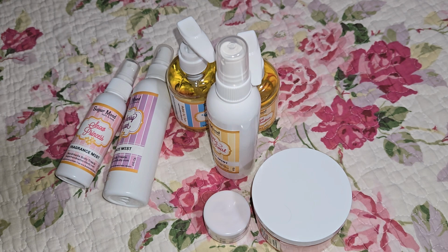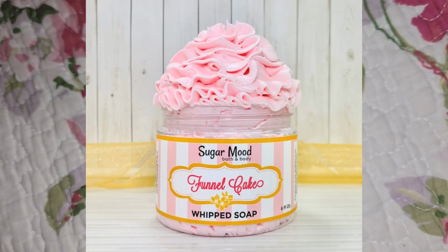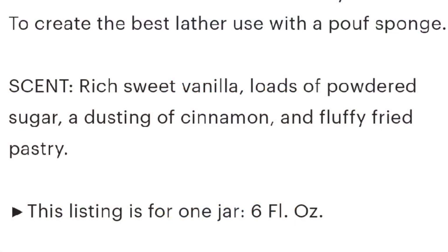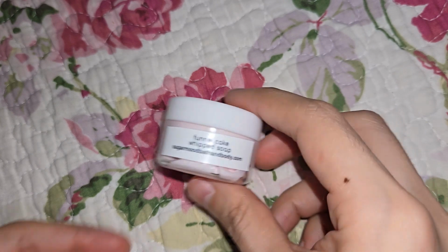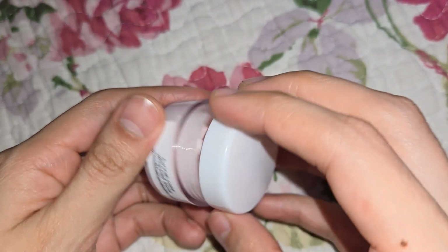Let's start off with the free sample that I got, which was the whip soap. Okay, so like I said, the first product we have is the whip soap in the scent funnel cake. I believe this is one of the ones that comes back again and again. So initially when I saw the texture, I was a little bit or a lot hesitant because when I think of whip soap, I'm a little bit worried that it's a little bit too conditioning, and I was correct. Also, the scent isn't my favorite, so let me open it up and show it to you.